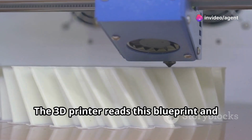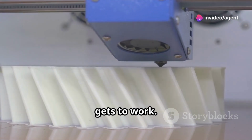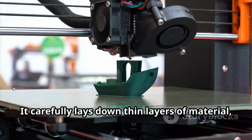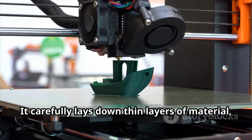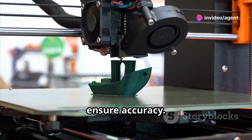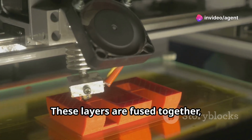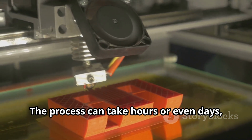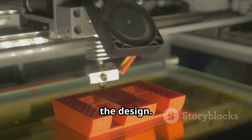The 3D printer reads this blueprint and gets to work. It translates the digital information into physical form. It carefully lays down thin layers of material, one on top of the other. Each layer is meticulously placed to ensure accuracy. These layers are fused together, slowly building up the object. The process can take hours or even days, depending on the complexity and size of the design.